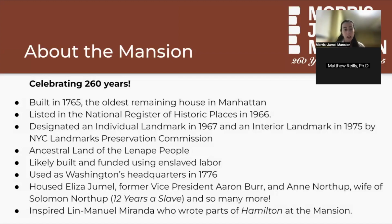It is built on the ancestral land of the Lenape people and was likely built and funded using enslaved labor. It was also used as George Washington's headquarters in 1776, and it housed Eliza Jumel, former Vice President Aaron Burr, and Anne Northup, who was the wife of Solomon Northup, who wrote 12 Years a Slave, and so many more little pathways that our history goes down in terms of our residents. It also inspired Lin-Manuel Miranda, who wrote parts of his hit musical Hamilton at the Morris-Jumel Mansion, sitting in Aaron Burr's bed chamber.